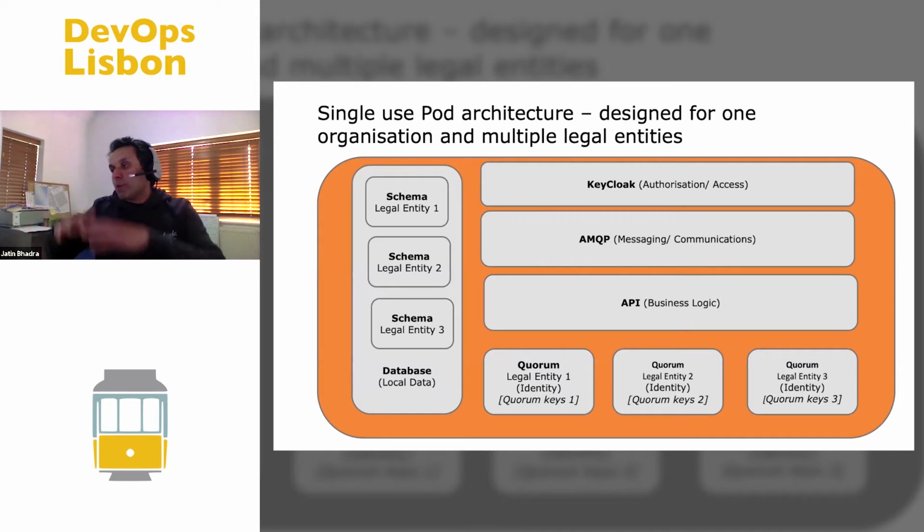In this kind of setup, we can have an organization, one AWS account, and each legal entity in that organization has its own blockchain node, that is their own quorum node. But they then share the same API layer, the same messaging layer, and the same identity layer, because the companies want single sign-on functionality going from their infrastructure onto the pod, and this allows them the flexibility of signing in once, but then acting on behalf of any legal entity within that organization, from their operator's perspective. And the same applies for data as well.